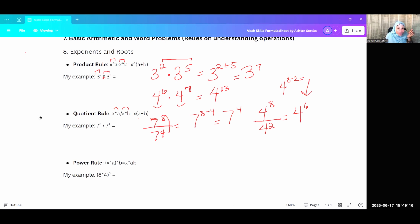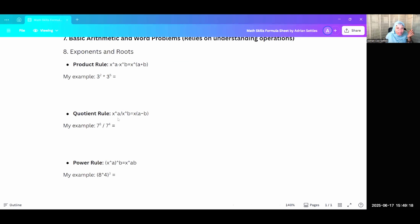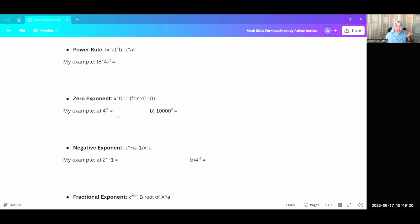Let's keep it moving. Let's look at the power rule. Right here it has x to the a, to the b power, is equal to x to the ab. Basically, if you have 8 to the 4th power, to the 3rd power, the power rule means you multiply the powers. So this would be 8 to the 12th.